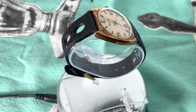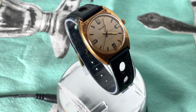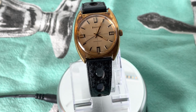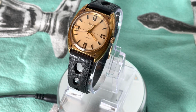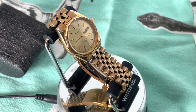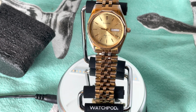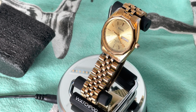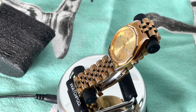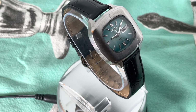That Timex, this Bulova, and the next like 5 or 6 or something like that are all ones that I picked up from a viewer named John in Canada. We talk pretty regularly. He's a great guy. We did a little trading. I picked up some pretty swell vintage pieces like this Marine Star quartz and this incredibly nifty Seiko TV case.